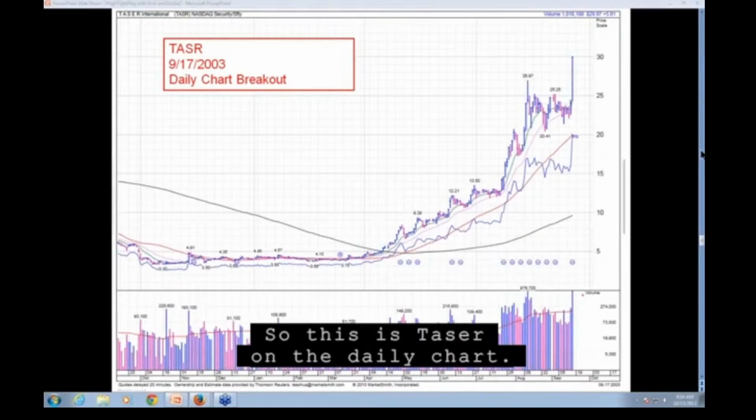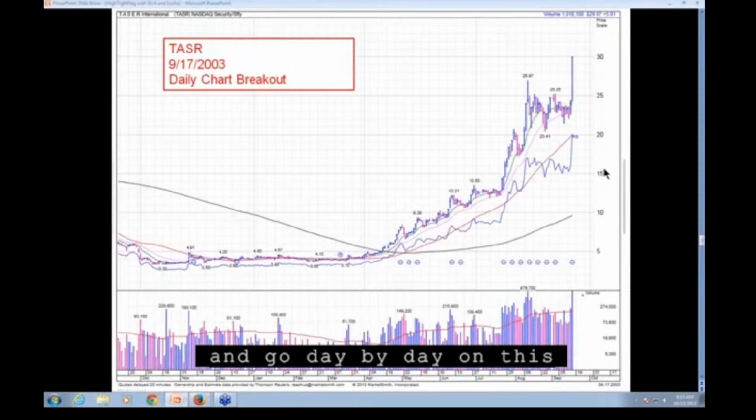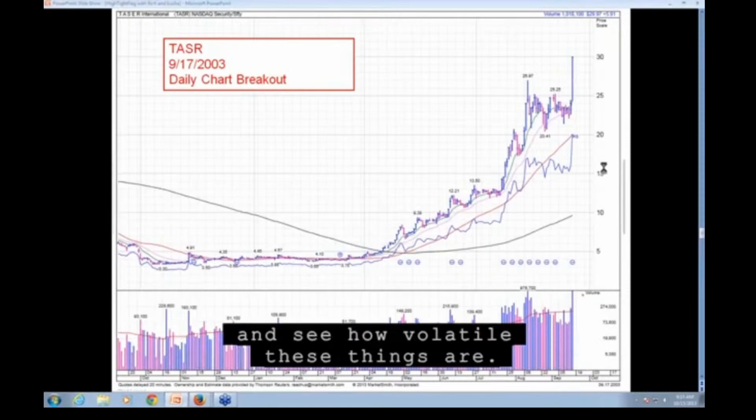So this is Taser on the daily chart. The date: September 17, 2013. Pull it up on your chart, change the date, and go day by day on this and see how volatile these things are.